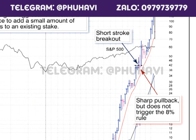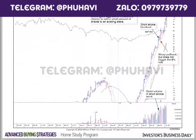When you have something that's very unique, fundamentals are there, it's got a new product that really kind of takes everybody by surprise. So here's Taser. I would study this chart for a while because every once in a while you're going to see something like this come along and you want to know how to handle it. So that's how you add to a position using a short stroke.